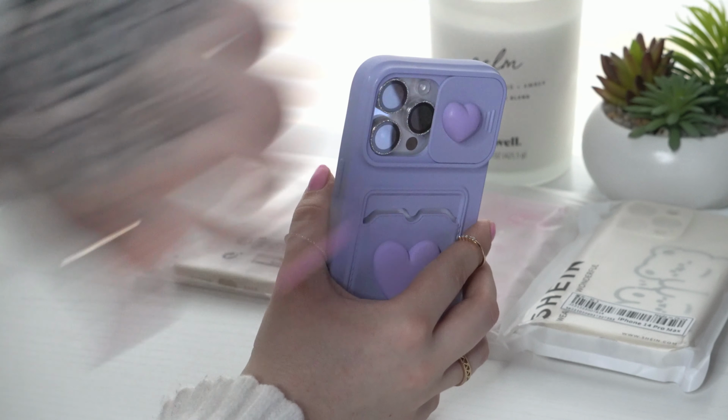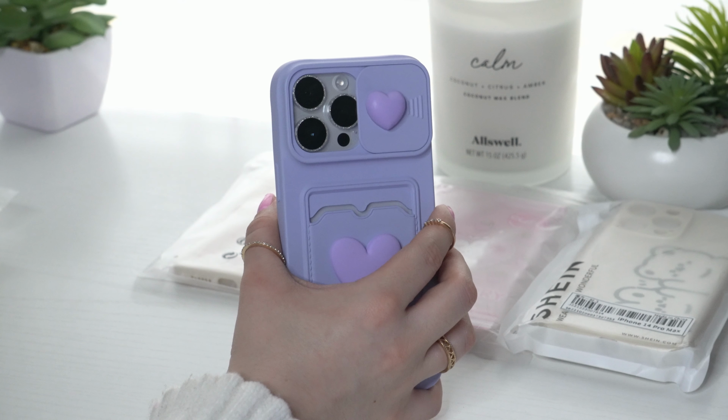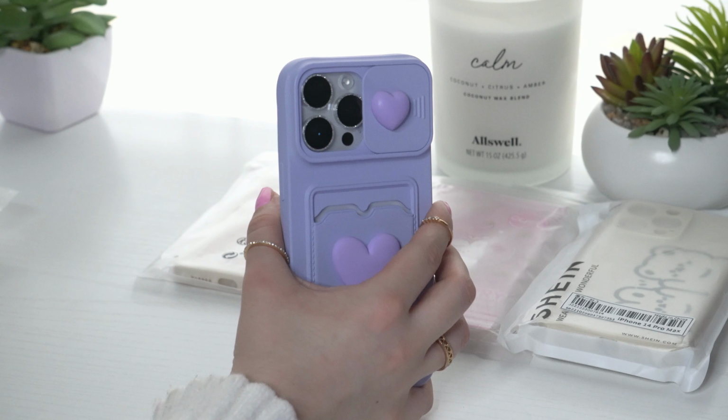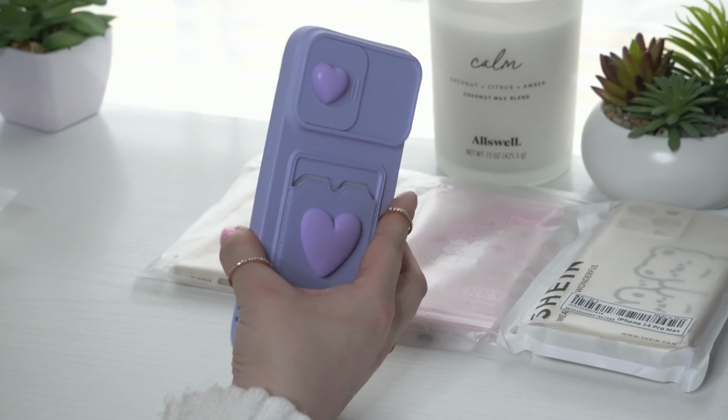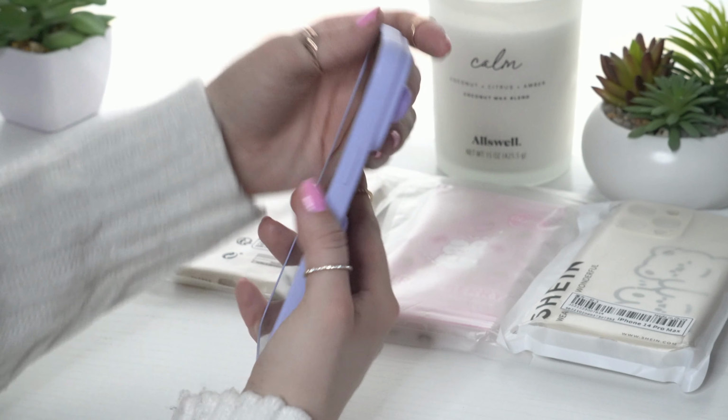If you like how it looks, get it, please. The quality is amazing. I promise you, you will not regret it. If you like the way it looks, get it. And I'm pretty sure it also comes in different colors.